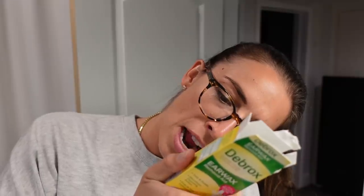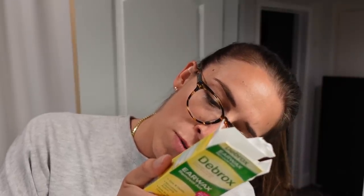Any wax remaining after treatment may be removed by gently flushing the ear with warm water. How do you flush an ear with warm water unless you're in the shower? I'm having issues with this product already. It feels so wrong. Okay, it's been a singular minute. We'll come back when this has been several. It's been 3 minutes. I'm going to get a tissue and lift my head up and see what happens.